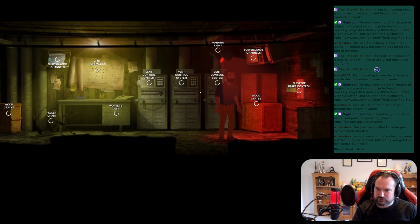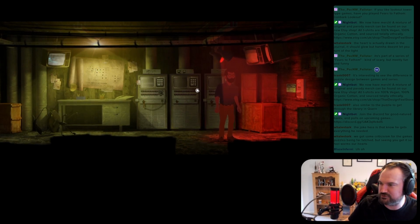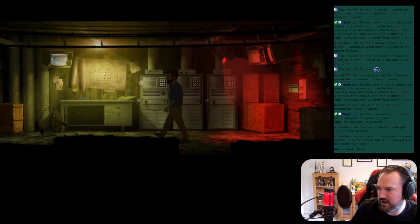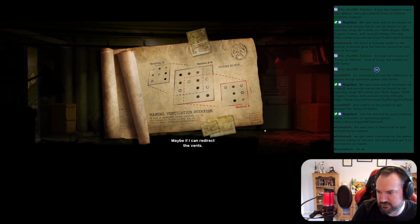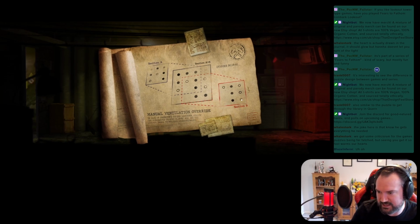Well, vent control system sounds like a good shout. What have we got over here? Manual ventilation override. Maybe if I can redirect the vents. In case of emergency system lockdown, follow the schematics and use the control panel to release gas outwards. That seems like the sort of thing that would be really handy to take a screenshot of. The system will get out of lockdown.